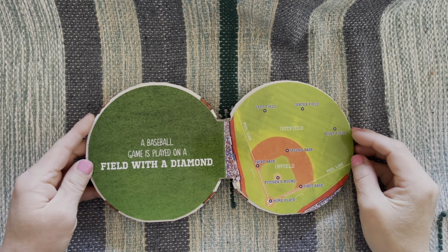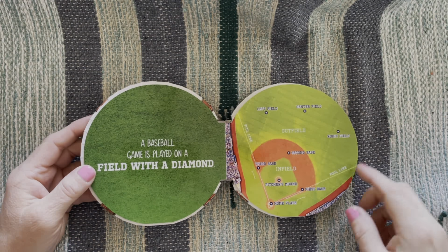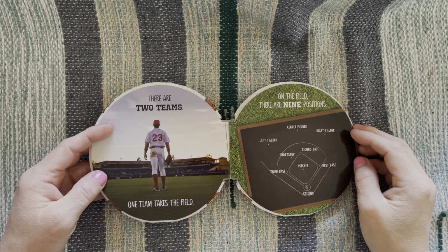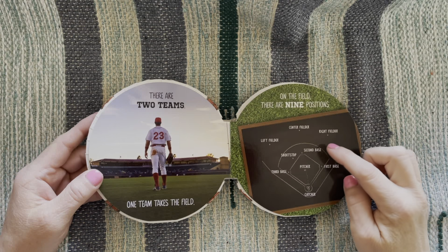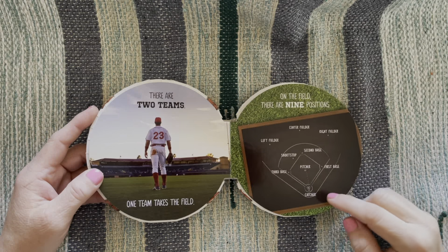A baseball game is played on a field with a diamond. There are two teams. One team takes the field. On the field, there are nine positions: center fielder, right fielder, left fielder, shortstop, second base, pitcher, first base, third base, catcher.